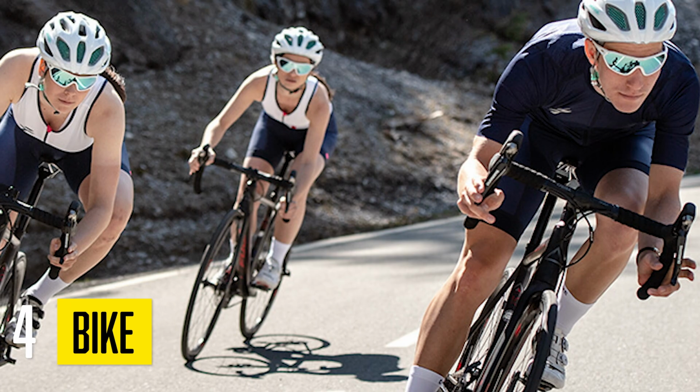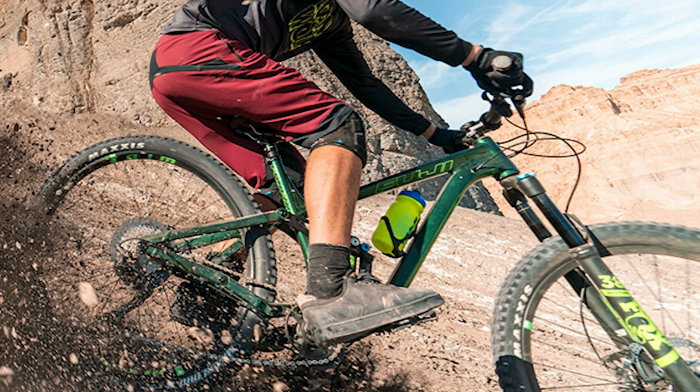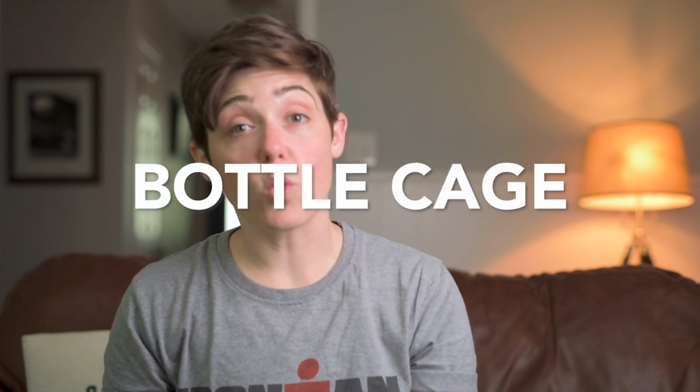Number 4 is going to be some kind of bike. It can be a road bike, a mountain bike, a hybrid bike, just something to get you started, and may I suggest that it has at least a few gears unless you're just really great on hills. Also, make sure that you have at least one bottle cage so that you can carry water with you.